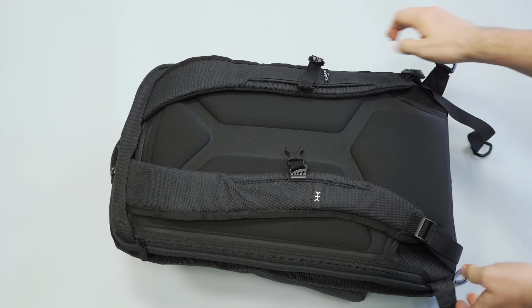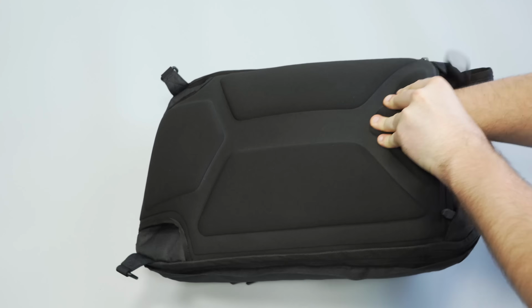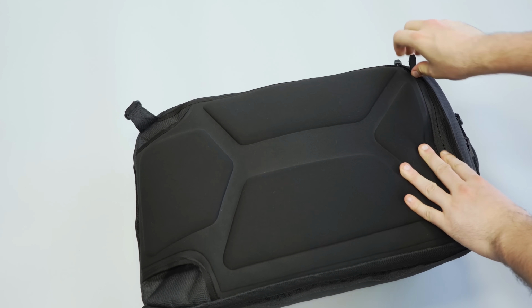And to wrap up the harness system, everything that you see here is hideable. So it's quite easy just to unclip the straps, put them behind the back panel in the zippered compartment, and then you can do that with the waist belt as well.